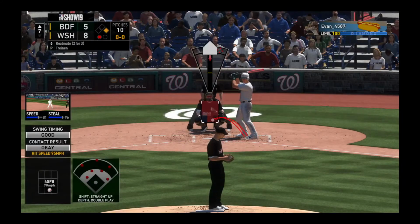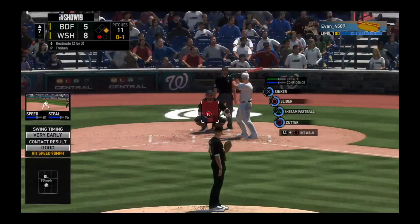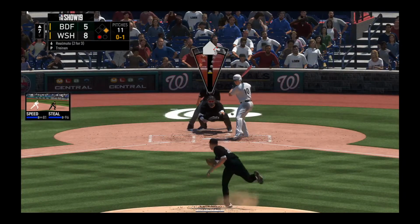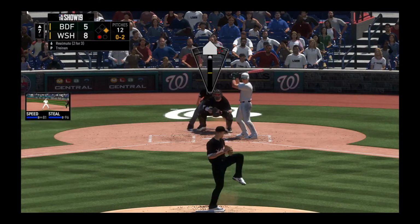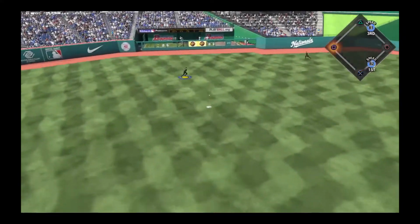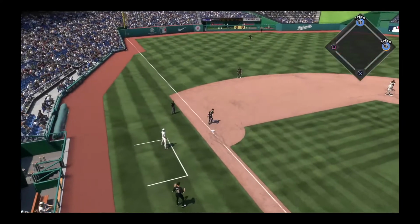And a good save at first on the offline throw, but they just get one. Drilled down the line. Here comes the 0-1. Fouled away. Line toward the gap in left center. So he'll add one to his total as that falls in. He's got 3 hits in this one.